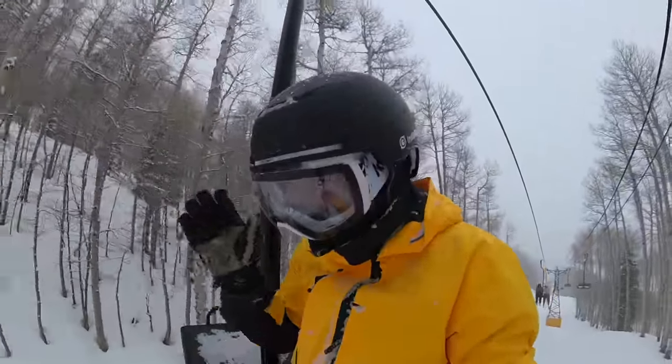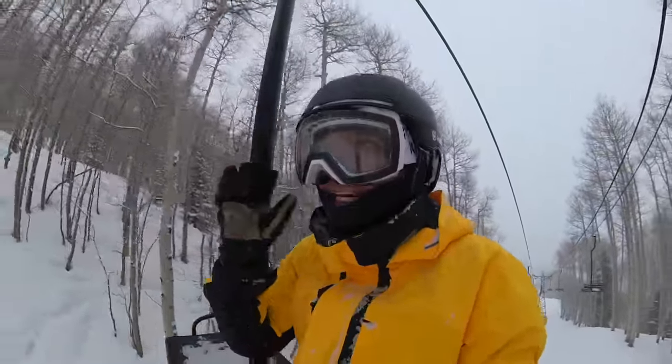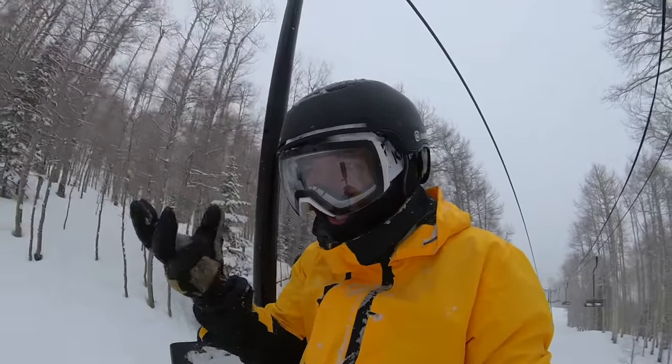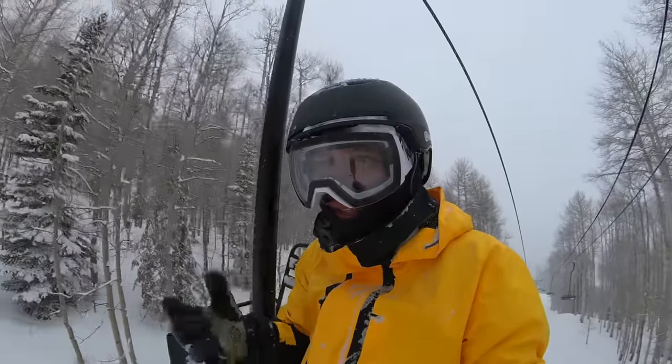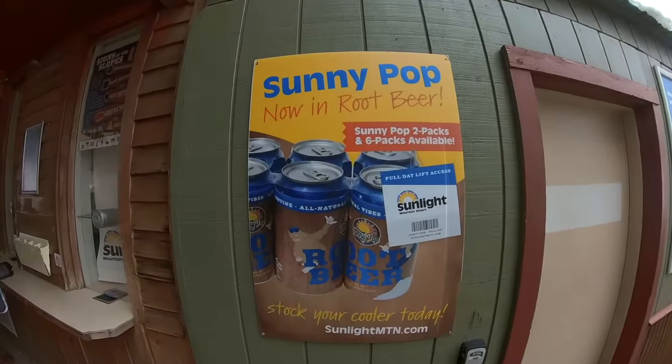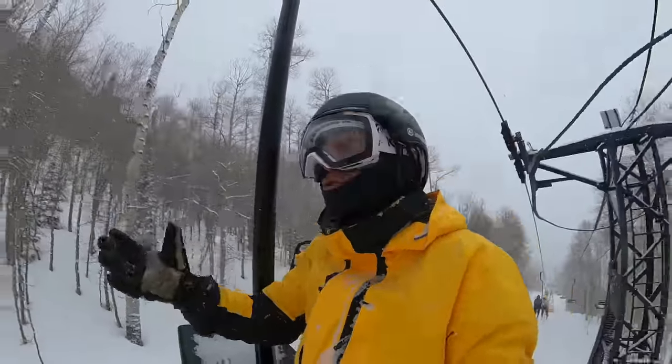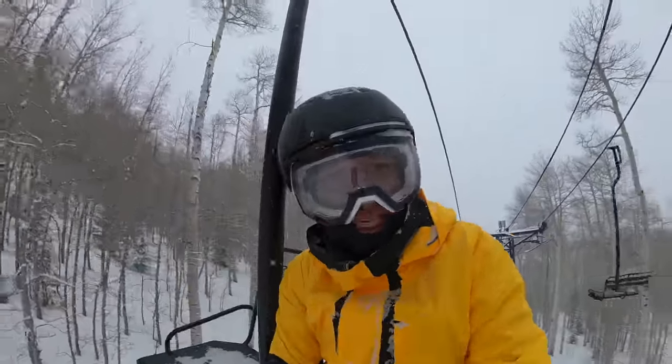But yeah, Sunlight is a super sick ski resort. One of the things that I liked most about it is they have their own soda with their own information of the mountain and everything on it. They call it Sunny Pop. And if you buy a 6-pack day pass, you get a 6-pack of the soda, which is just so cool and so unique. And that's what I love about these tiny ski resorts.